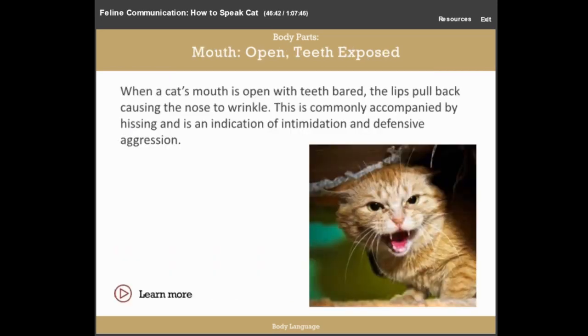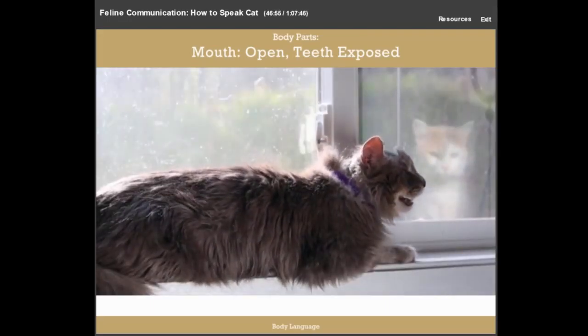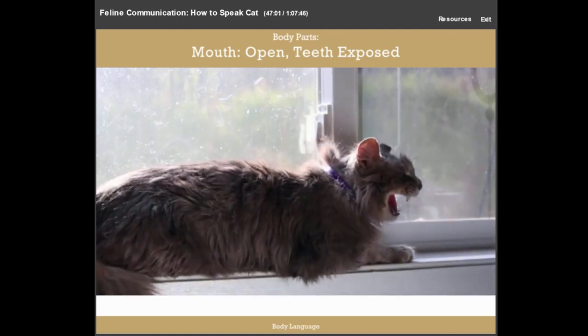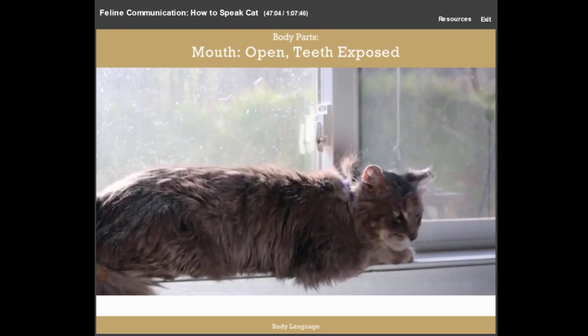When a cat's mouth is open with teeth bared, the lips pull back, causing the nose to wrinkle. This is commonly accompanied by hissing and is an indication of intimidation and defensive aggression. The combination of an open mouth with exposed teeth and hissing is often used to fend off other felines, but it can also be directed at people if the cat feels threatened, constrained, or mistreated.